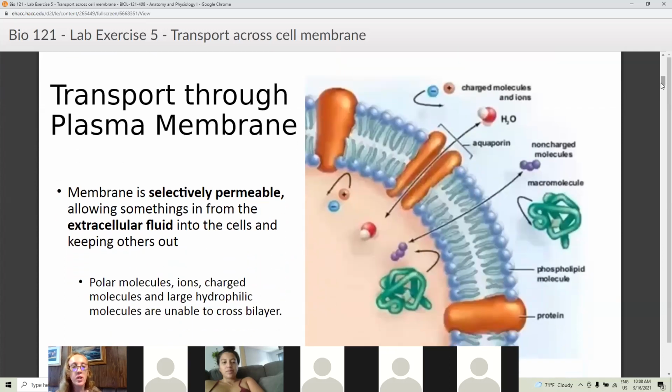This membrane is what we call semi-permeable, meaning that some things can move in and out of the membrane and other things cannot. Molecules that are easily water soluble do not move through very easily.